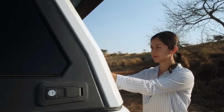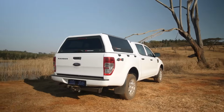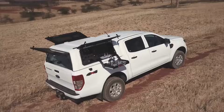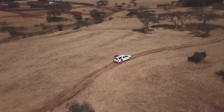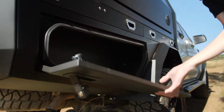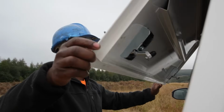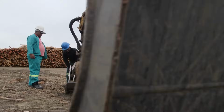It comes with side gullwing doors that open wide for quick access, a pressure vent that helps keep dust from getting inside, and the option to paint the canopy to match the vehicle using 2K automotive paint. Inside, users can add racks, drawers, shelves, or even a compact kitchen setup that includes a stove and a fold-out table, depending on what's needed.